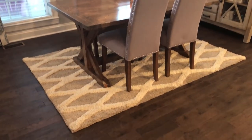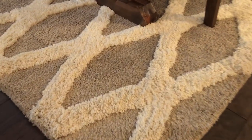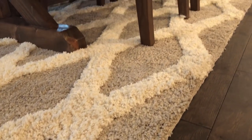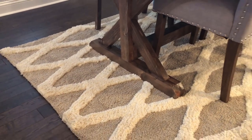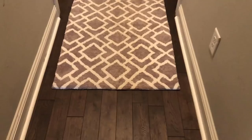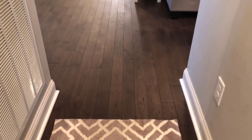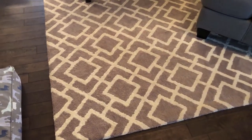Next up is this rug in my dining room. I bought this super plush rug from Lowe's. And this plush runner in my hallway came from the store At Home. The area rug in my family room, which matches the runner in my hallway, also came from At Home.